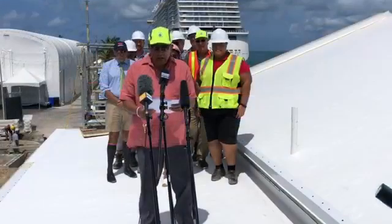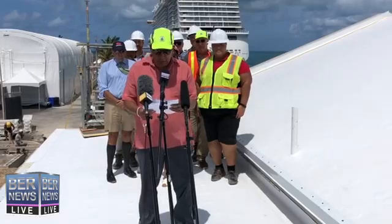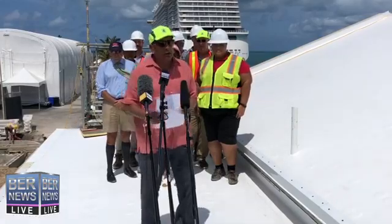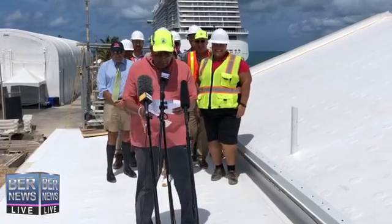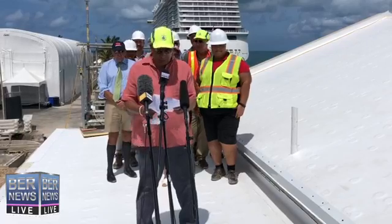Good afternoon, and welcome to the recently refurbished King's Wharf at the Royal Naval Dockyard, one of our 2 water cruise berths. Behind me is the gathered throng of the guilty. The 2 women are the 2 Carmens. I'll talk a little bit about them later. Before we get to the principal reason for being here, however, a bit of history is in order.